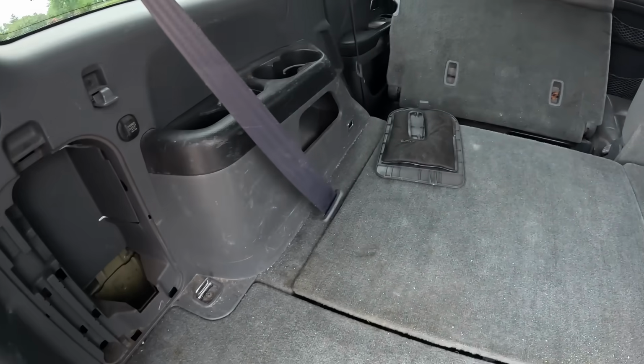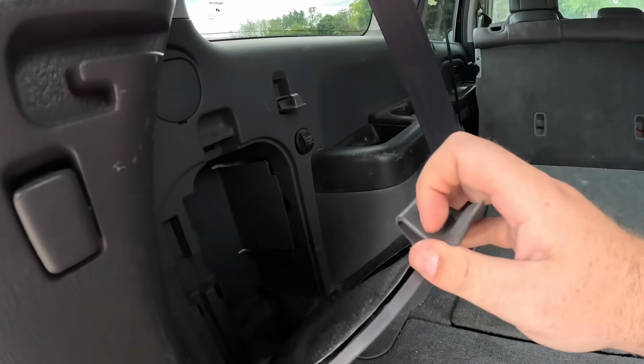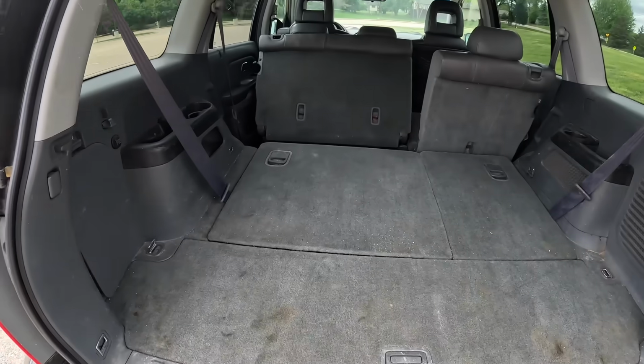That seems to have ripped off the side panel somehow. Not really sure how. There we go. All right, fixed. Ted, I'll send you the bill.